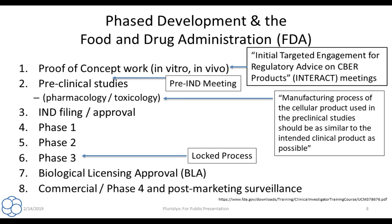For the topic of a master cell bank, where it's probably most important to think about this is the first 4 bullets. You have the opportunity to have what used to be called a pre-IND meeting, now called an INTERACT meeting, with the FDA, where you can get some of their early advice on how to develop your product, and a few key questions that you should probably answer in advance of your pre-IND meeting. At the point when you're prepared to do your pre-IND meeting, you want to make sure that you've got an idea of what your product is going to look like.